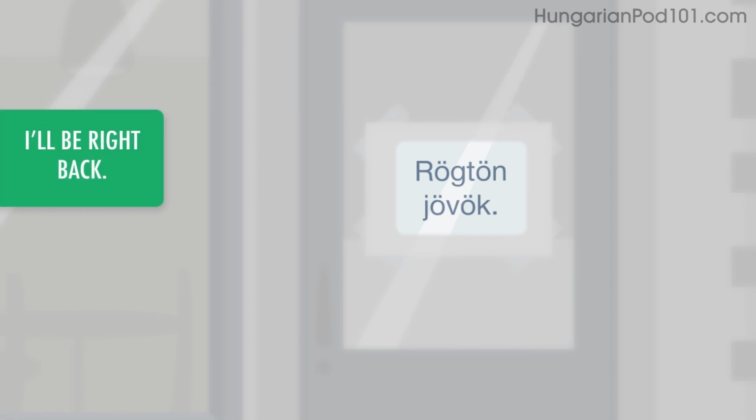The note reads, "I'll be right back." Rögtön jövök.